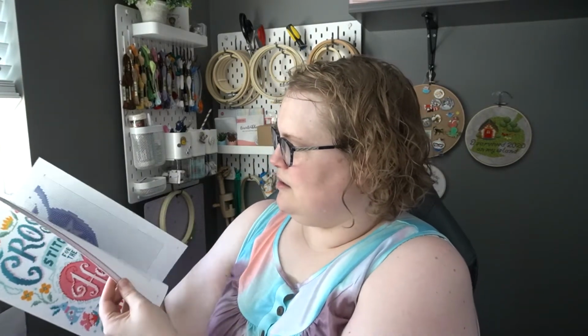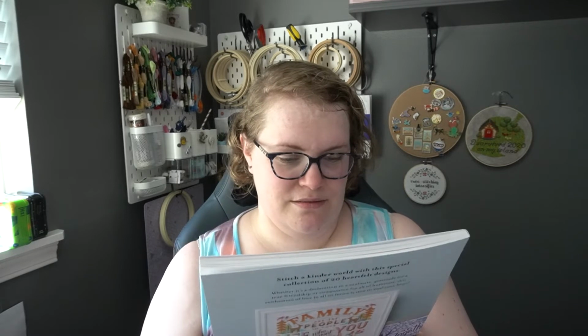I really like her designs. I really like the way that she does her books as well. Just the patterns are big and colorful. Hopefully you can see that. And yeah, I want to support a fellow artist. So this was released and I got it this past fortnight. So I am likely gonna make something soon.